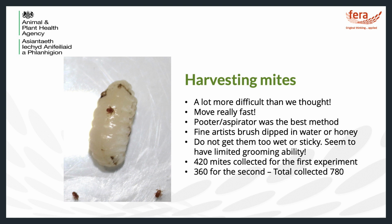A couple of things that we realised through this is that we learned a lot along the way, and harvesting mites was a lot more difficult than we thought. They move really fast. The pooter and the aspirator was probably the best way, so we're literally hoovering the mites up, and we often use an artist's brush to move the mites around as well. But the one thing we noticed is if you got them wet or sticky, they struggle to recover. They're not very robust, unlike a Varroa that seem to be able to plough through things a bit more. Tropilaelaps would just get stuck and glued to surfaces really easily.